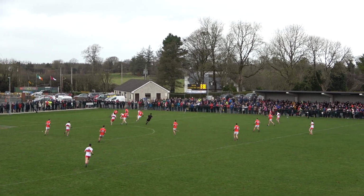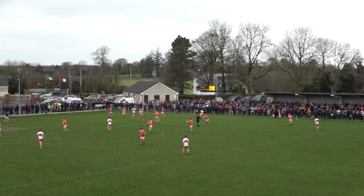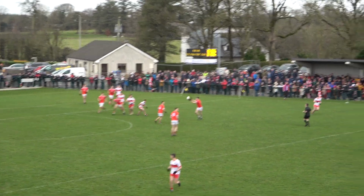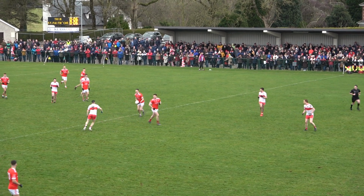Well done, Quigley. Quigley read the danger. And it's a slippy pitch, and Quigley draws the free. Great bit of play, covering play by Conor Quigley. Fantastic, he's so steady. I mean, he actually could be a man for the full back position if we're struggling, because even though he's playing so well out the field, he's a fantastic marker.